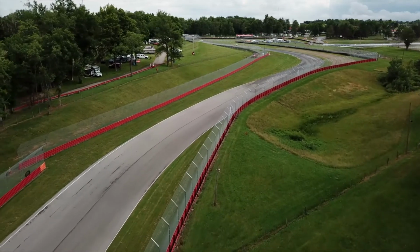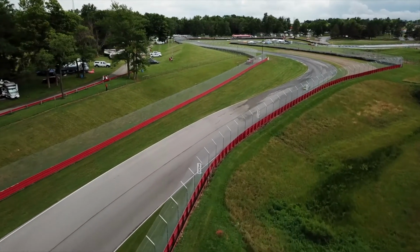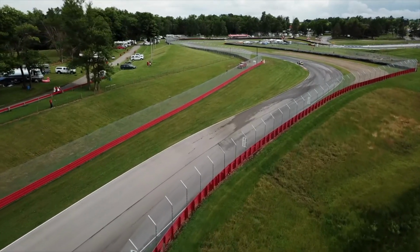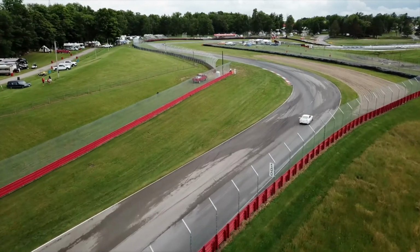If you have an avoidable contact in practice or qualifying, you're going to lose your 3 fastest laps. And the race could risk disqualification or loss of driving privileges if it's egregious enough. Be smart, be patient, pick your spots. It's vintage racing, guys.